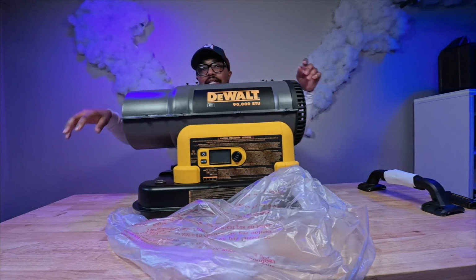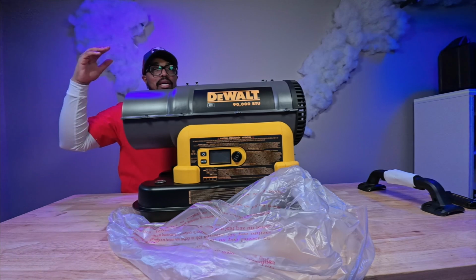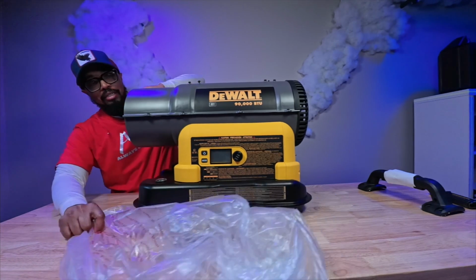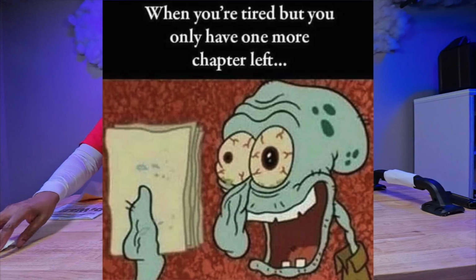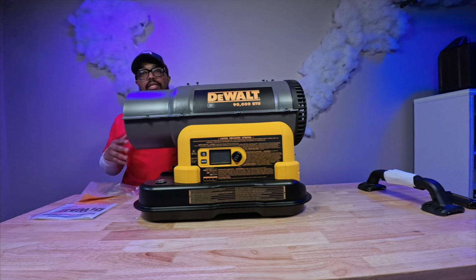Right now, my father-in-law is changing his transmission in my garage. He's changing the transmission on his Ford Ranger, and this will definitely help him be comfortable in the garage. All right, so I have a lot of reading to do. I'm not gonna add no kerosene in here yet. Y'all might have to give me a week.